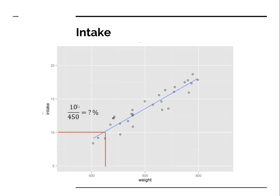Okay, so if that animal eats 10 pounds of forage and weighs 450 pounds, how much is that in terms of a percentage of that animal's body weight? So basically take 10 and divide by 450 and see what that percentage is. Go ahead and pause the video and do that. And so if you did that math, you'll see that 10 divided by 450 is about 2.2% of that animal's body weight. So that would be our estimate of intake at 450 pounds: 2.2% of the animal's body weight.